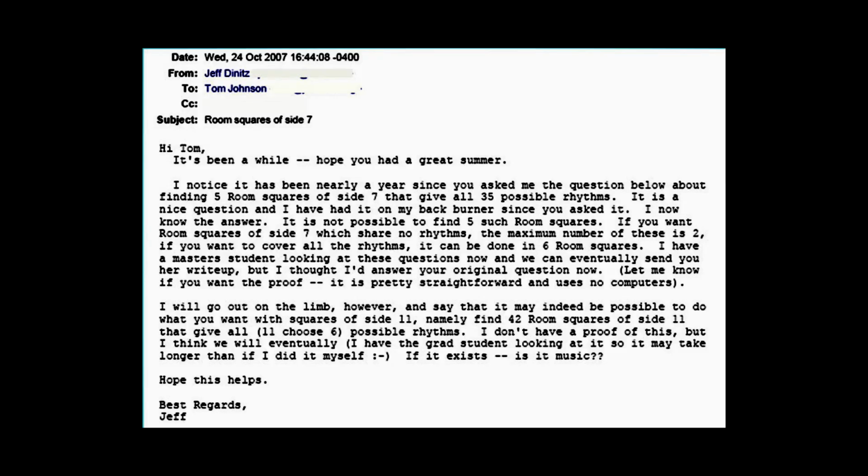Well, usually when I ask him questions, or when other non-mathematicians ask him questions, it's easy stuff that he can answer immediately. But this one was a little bit of a challenge, apparently, because it wasn't until several months later that he finally sent me this letter. He had the answer. As you see in this letter, briefly, he's saying, no, it's not possible, this specific question of finding all the 35 4-note rhythms.